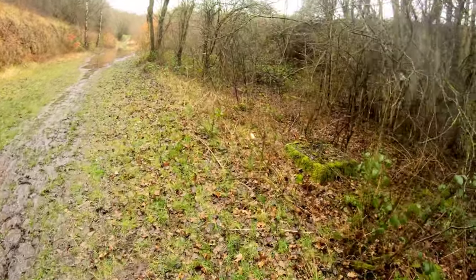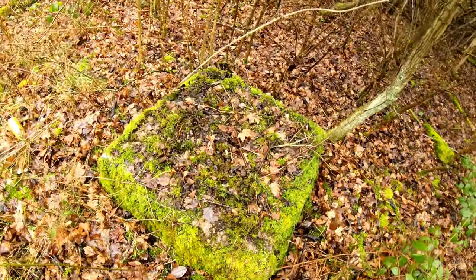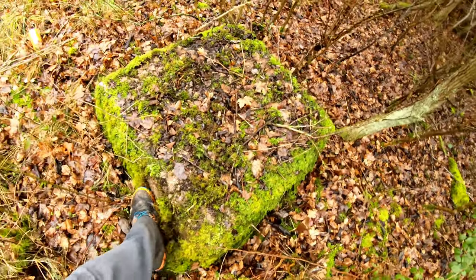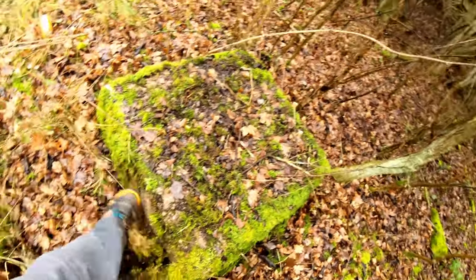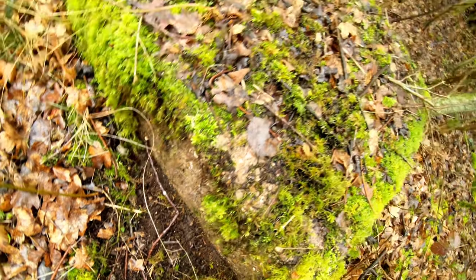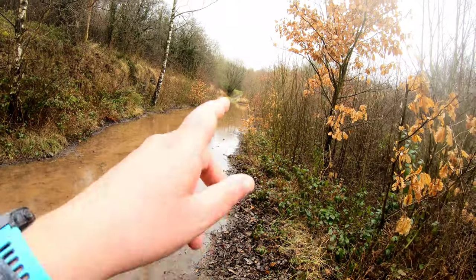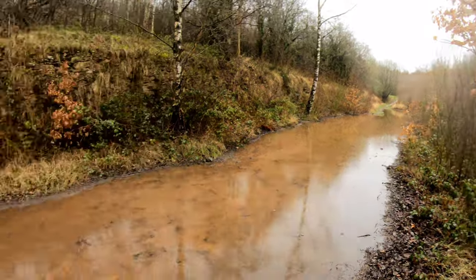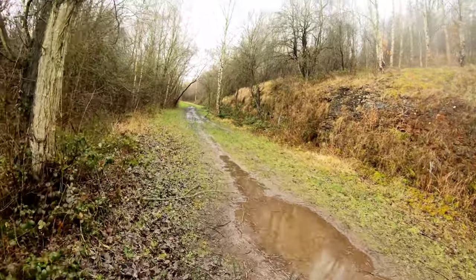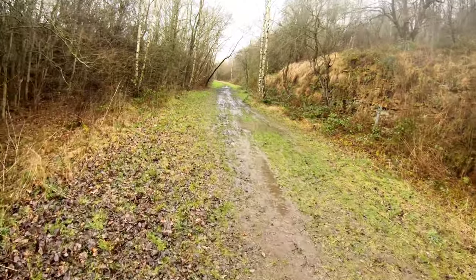When I've just spotted in the distance what I assume would be the base of a signal post. Just drop a little bit of moss away so you can see. There we go, that's as far as we'll go down here. So yeah, it goes uphill from here. So I'll do what I've just said I'm going to do and just head back and go around that curve on the Langwith Colliery branch. See if we can find anything interesting on there.